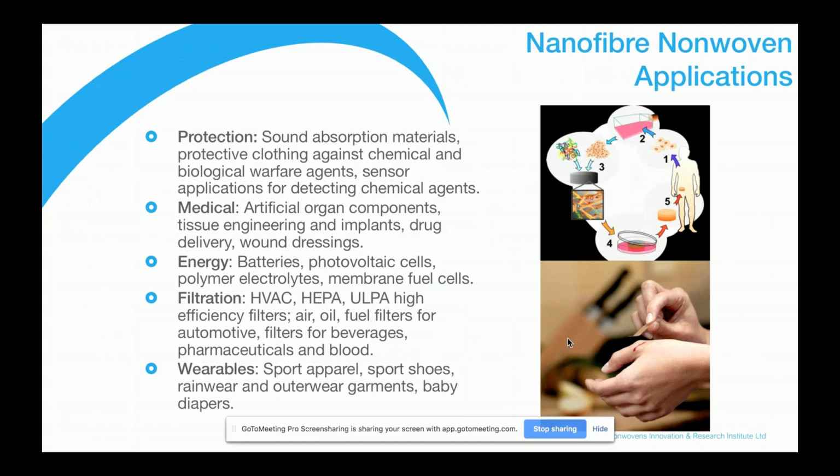And if we look at some of the applications that those structures are obtaining, we have products for protection. These can be sound absorption or protective clothing against threats such as chemical or biological warfare agents. There's also sensor applications for detecting chemical agents. There's been quite some effort in the medical field, looking at tissue engineering and growing cells, or growing medium for cells, and implantables, delivering drugs, improving wound dressings. In the energy field, we're looking at battery separators, mosaic cells, and getting into fuel cells. Wearables also.